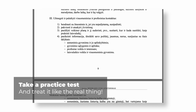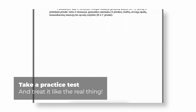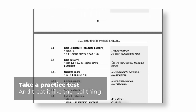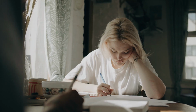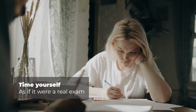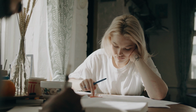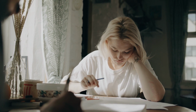The next piece of advice is to take a practice test to determine if you are in fact ready for the real thing. I'll include some example tests in my video description. When taking a practice test, it's wise to time yourself as if it were a real test. This will help you to understand how much time is needed for every task and where you need to improve. The best would be to do all the parts at once to simulate the exam as best as possible.